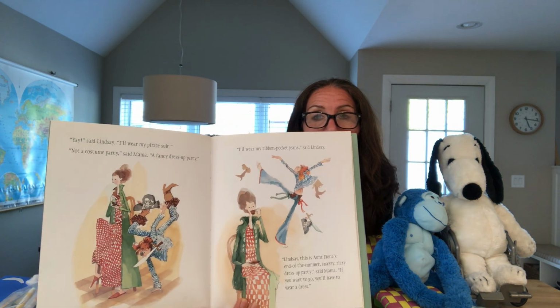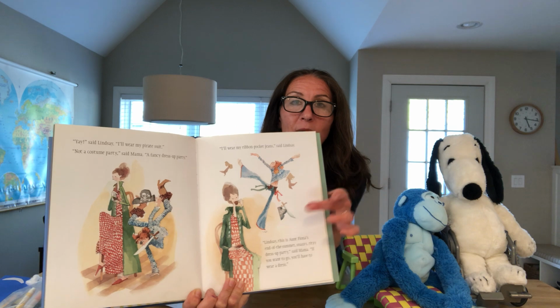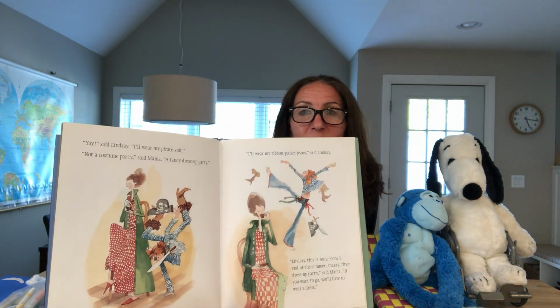There's Lindsay. You can see her there. She's jumping around. There she was in her favorite pocket jeans. She was here in her pirate suit.